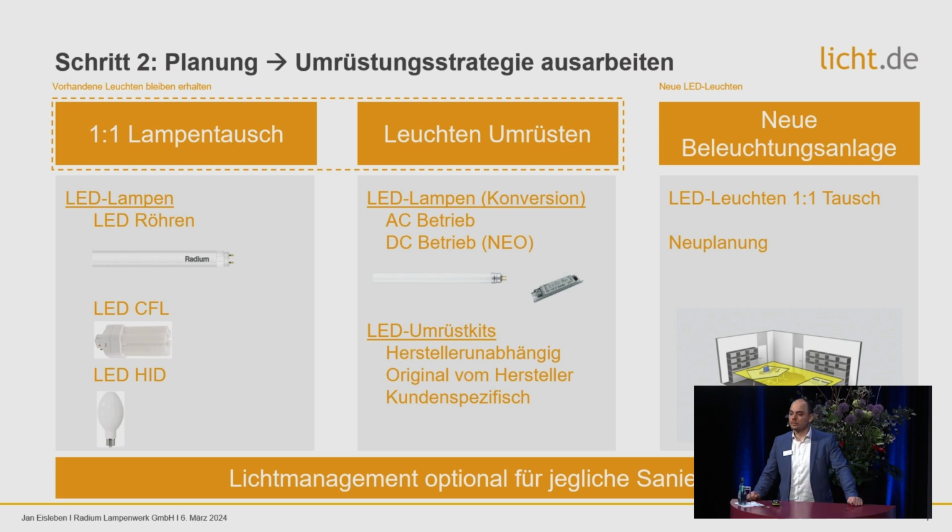And another topic here are brand-specific retrofit kits, where you have to, for example, just replace it with a spare part that is provided by the manufacturer. So those systems are compatible and work very well usually if you do retrofitting of these lights. Then the last step is a bit more time-consuming, a bit more extensive. So it is the installation of a completely new lighting installation. So you replace the original lamp, and then you have to decide whether you just replace the light spot or whether you do a completely new redesign.